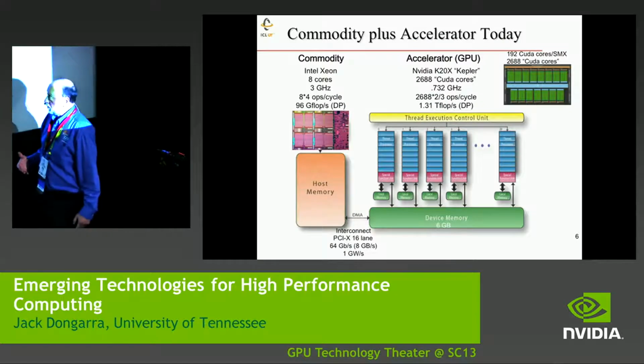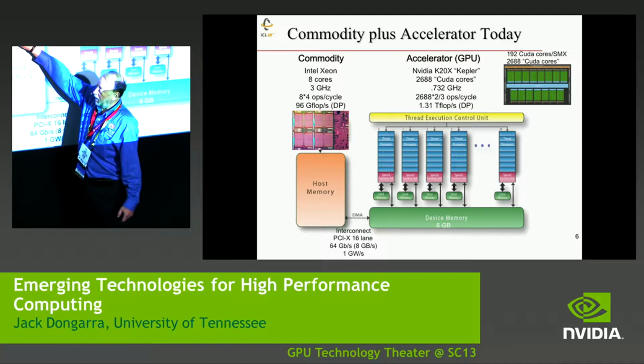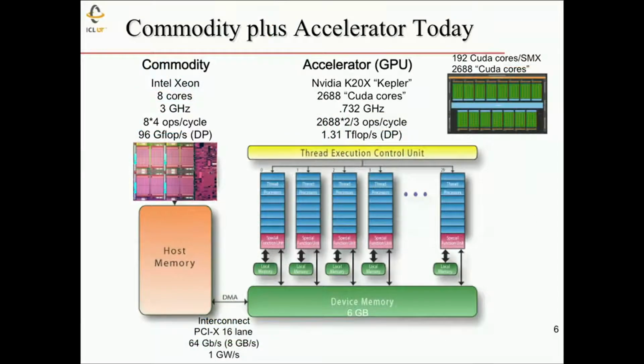Okay, you probably know this story. The way things work today, at least on the systems here, we have a host processor. That host processor has some memory. We have an accelerator. In this case, this is a Kepler processor. It has some memory as well. It has a floating point execution rate, 1.3 teraflops for that version of the Kepler. The host processor is rather modest, 96 gigaflops for the theoretical performance.